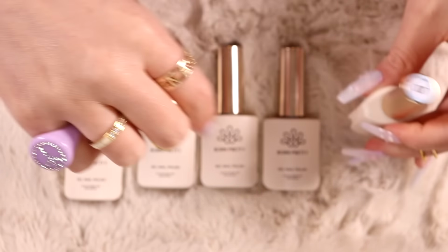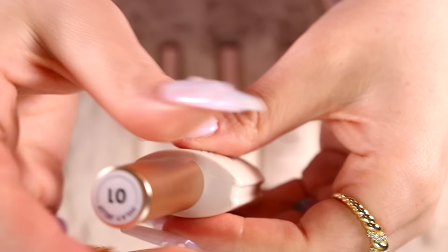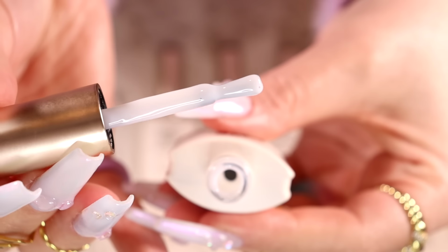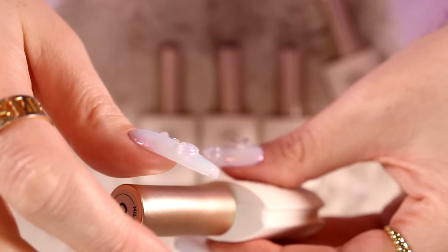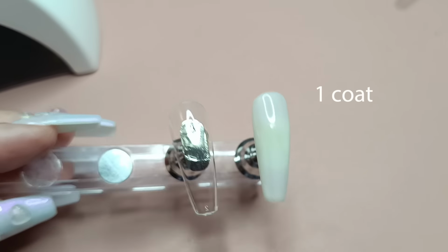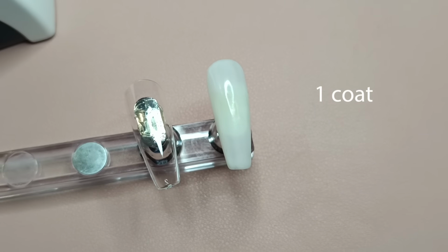Okay, so we'll start with the milky jelly, which we just saw on my nails. So yeah, it's just a white milky. What can I do? Maybe I'll paint one layer, two layers, three layers, to show how transparent or how opaque they are. So yeah, milky jelly number 1.